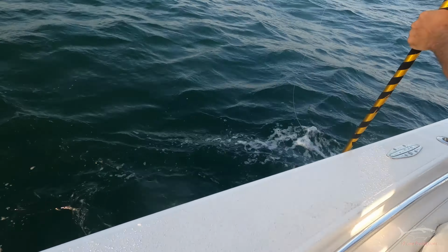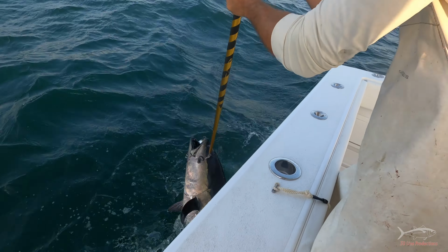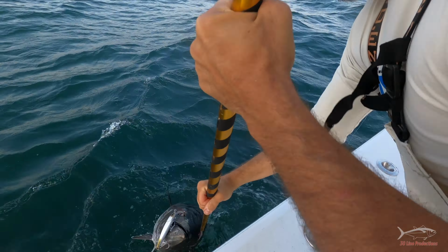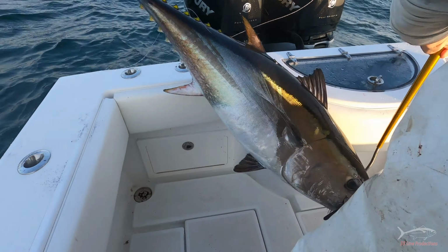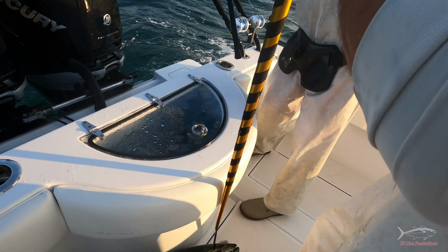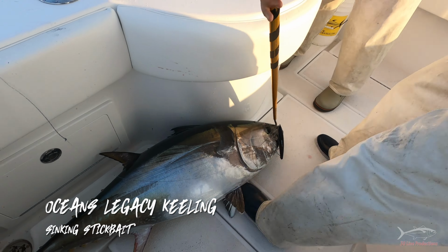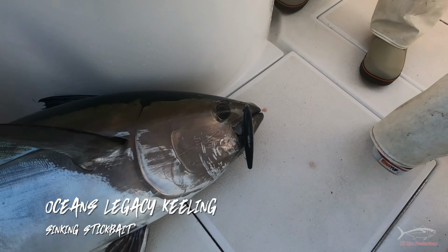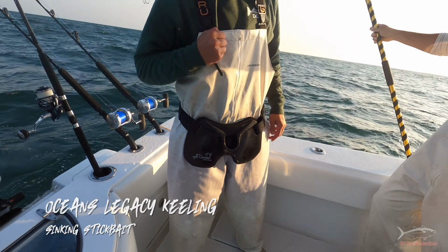Good one. Nice fish. You want a second gap? No. Why don't you just pull it in? Nice one, baby. Yes. Good one. Butterball. You keep catching them on the heads.